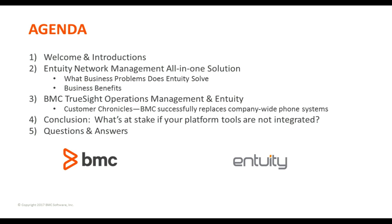We'll be doing a quick overview of Entuity Network Management. Then we'll be tackling how BMC has successfully replaced our company-wide PBX phone system with the voice over IP platform and how the joint capabilities of TrueSight and Entuity came together to help make that a success. We'll then illustrate what's at stake if your platform tools are not integrated, and then we'll wrap up the entire session with your questions.